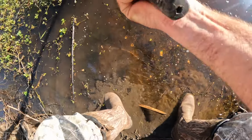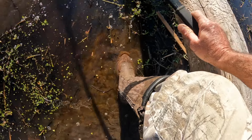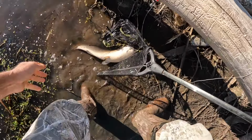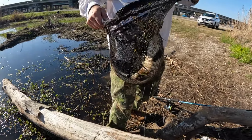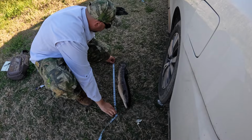Here, I'm gonna move this stuff. Oh, got him. Woo! Thank you. That may be a little better than the first one. I think it's another female. Okay. 62 centimeters. 62 centimeters. And that's about 24 inches. 24? Yep.